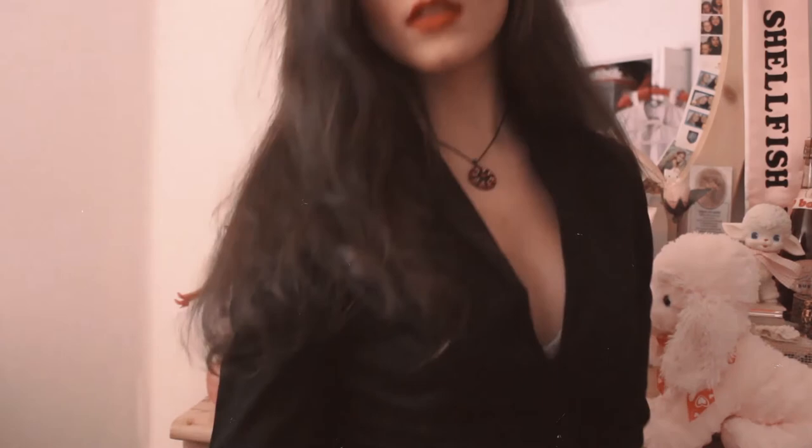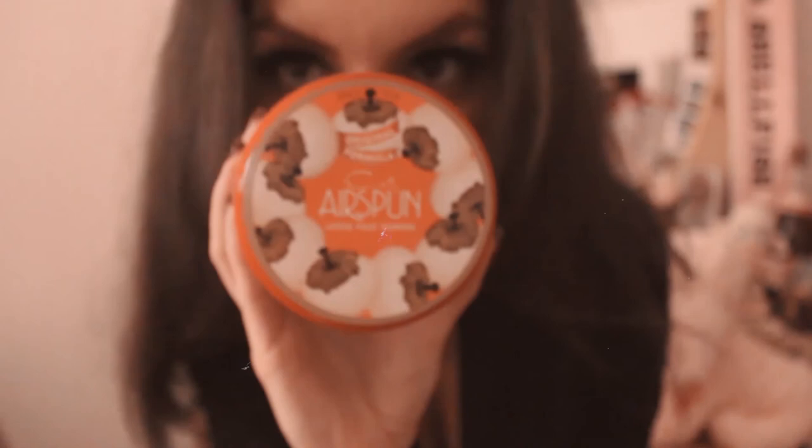Okay, I also wanted to just throw in this little face powder, also retro, that my mom used to use back in the 80s. Also the straightener she used back in the 70s and 80s.